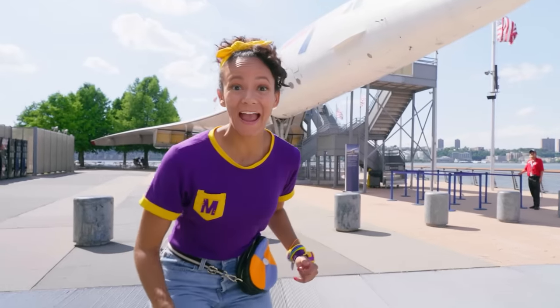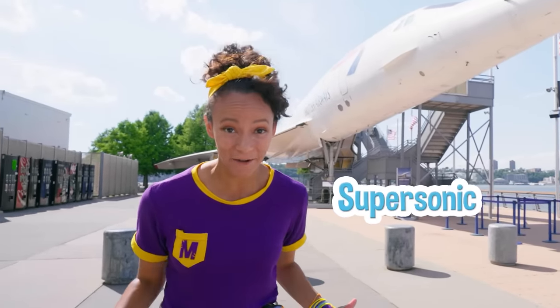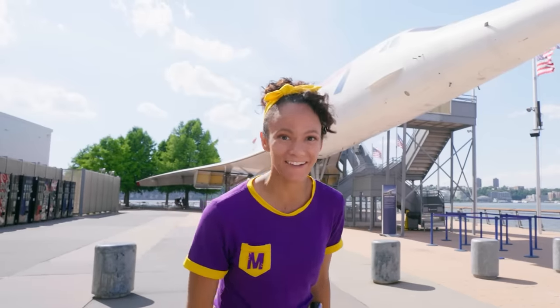Check it out! We're at the Concorde! This is one of the very first supersonic airplanes. Do you know what that means? That means that this plane goes faster than the speed of sound! We get to go inside and check it out. Come on!